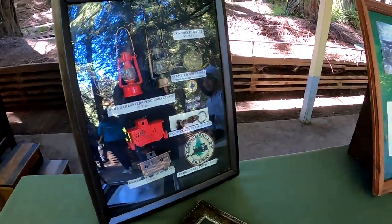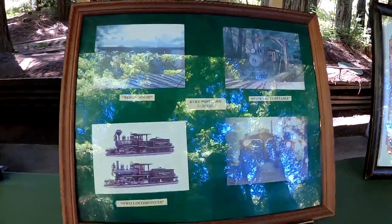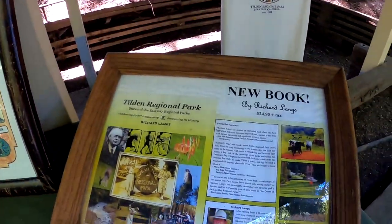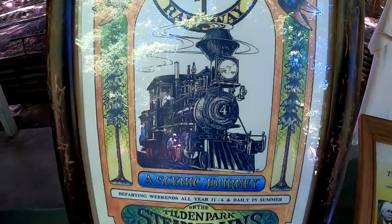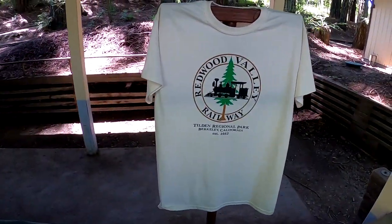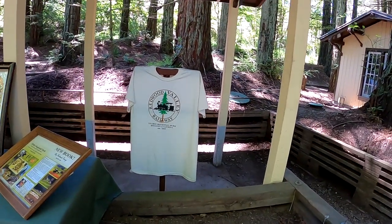Did anybody see the other Jay? Yeah. Hi, how are you? Good, how are you? You like that shirt? Yeah. Remember we had that thing, the Durango and Silverton? A new book? Yeah, that one's in Colorado. I like this poster. Oh, I can see the pool right there. Oh, yeah, I was just up there. I didn't ride the train, but I got the shirt. Oh, really cool.